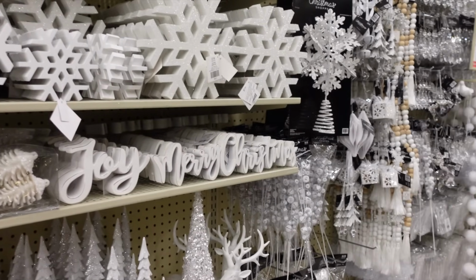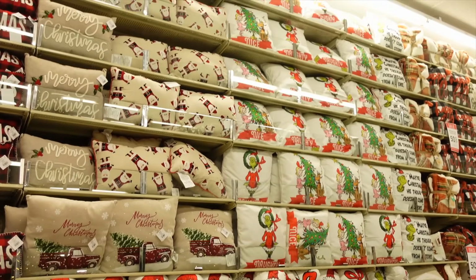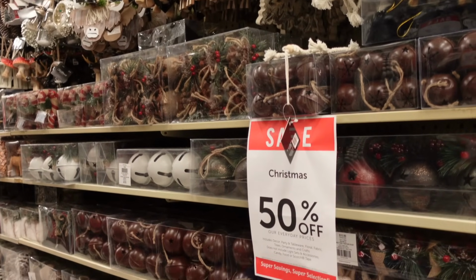Love the Grinch. They have all the Grinch theme things here. So if you do the Grinch for Christmas, they have all the pillows and all the decorations. You know, all of the Christmas decorations are 50% off.